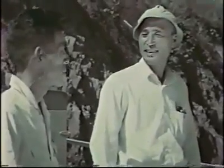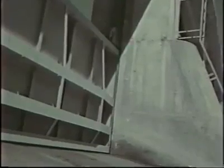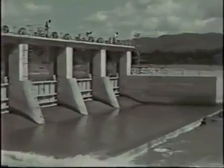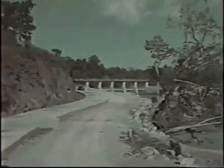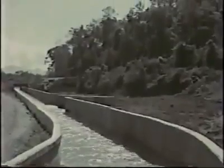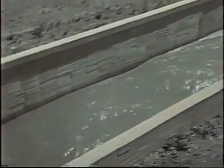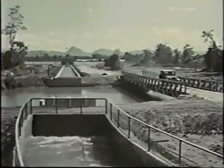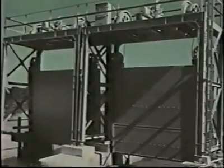Now fully closed, the countenances of satisfaction. One gate is open to let surplus water overflow. The water from the intake runs in the head race. The head race crosses beneath a stream in siphon conduit. The pondage, brimming with water.